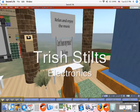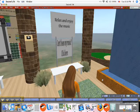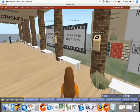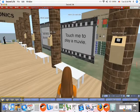Welcome to Electronics. Here you will find the scripts and support materials to add movie links, stream a radio station, and add sound effects to your prims. You might be able to hear the waterfall sound effect in the background. That's added using the script contained in this note card. You can also hear the music playing in the background. That's a streaming radio station. If you click here, you'll be directed to a video on how to make that happen.